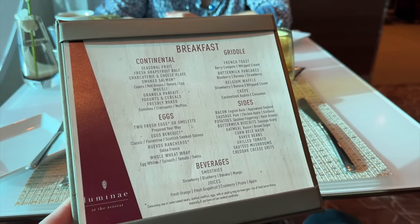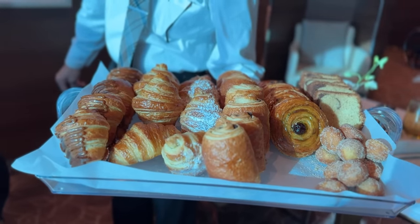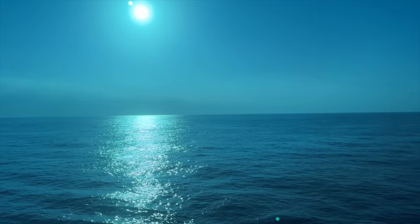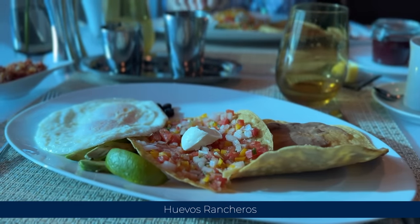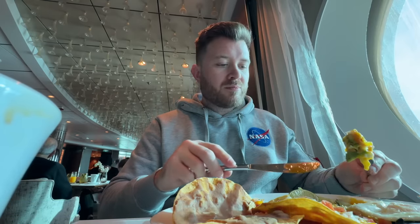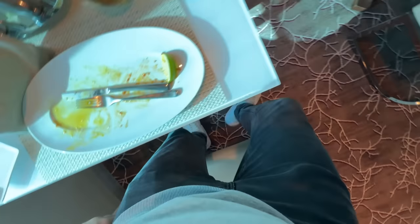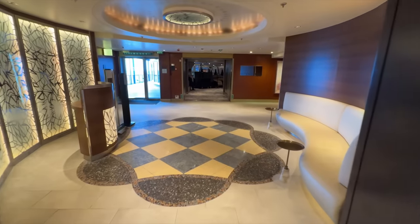As we wait for our order, we're presented with a fantastic pastry selection. This cruise is going to require some restraint, I feel. Mum and I both go for the Mexican breakfast, which is delicious. With breakfast out of the way and appropriately caffeinated, I think it's time for a proper look around our ship.